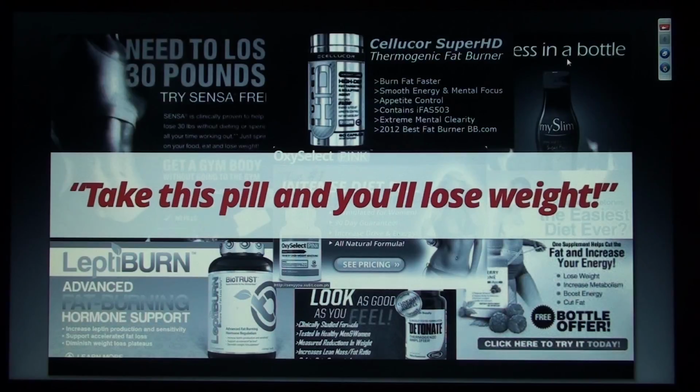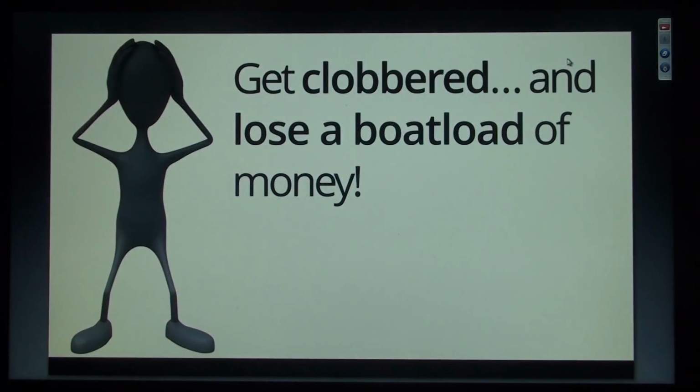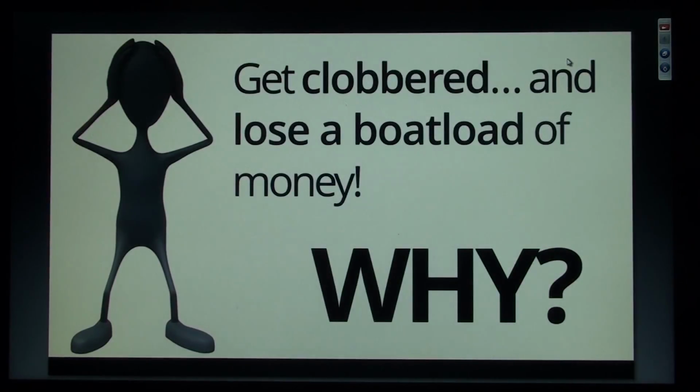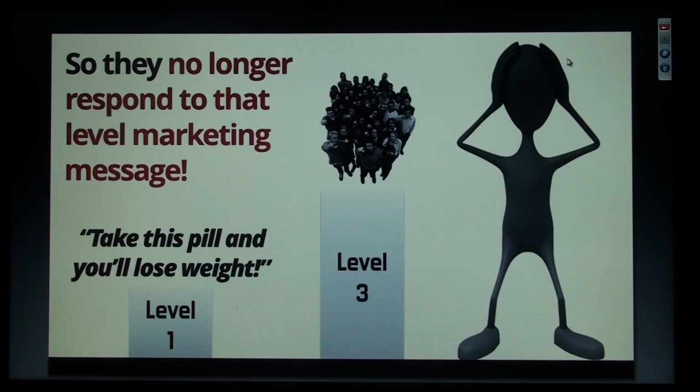What would happen is we would get clobbered and we would lose a boatload of money, regardless of how great the product is, regardless of how great the branding is, regardless of how much research we did into anything else, we would get slammed. Why? Simple. Because today, weight loss prospects are no longer at that first level of marketplace sophistication. So they don't respond to that level message anymore, right?